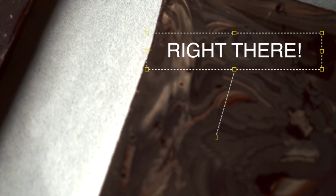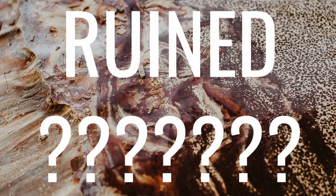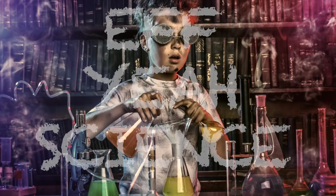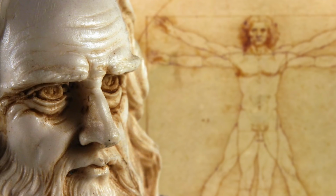Because it seems like if we understand what Bloom chocolate is, and we understand what well-tempered chocolate is, then we logically should understand if Bloom chocolate is ruined. So I guess we're going to have to get a little bit sciencey and try and figure this out. Yeah, science.